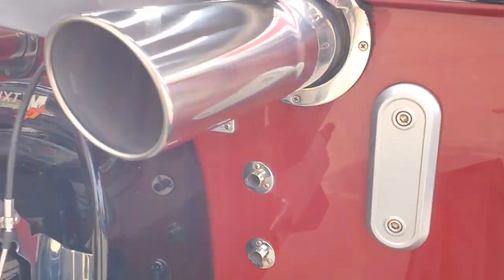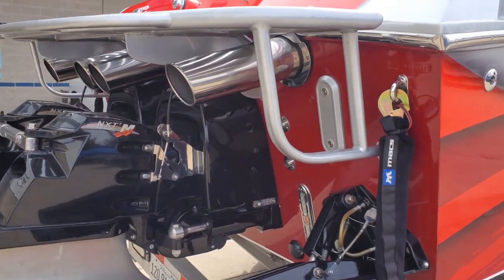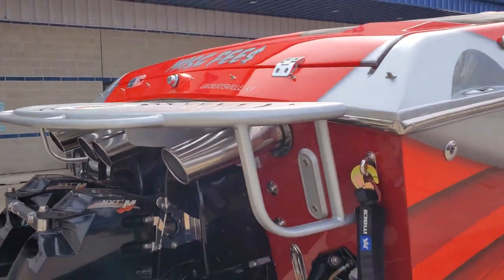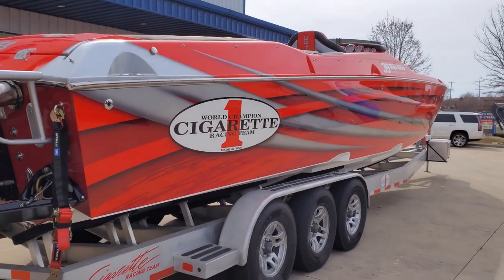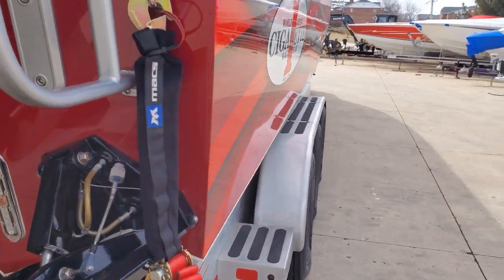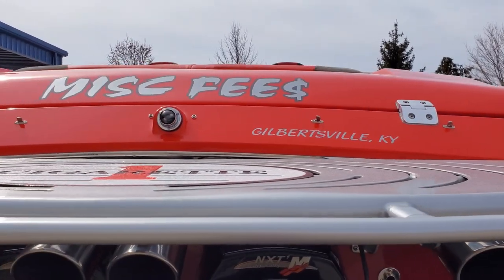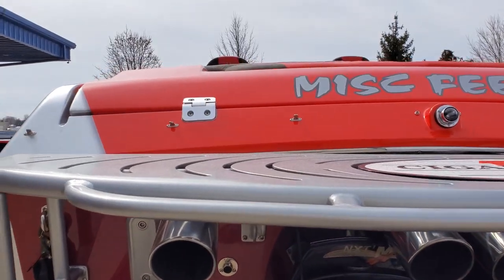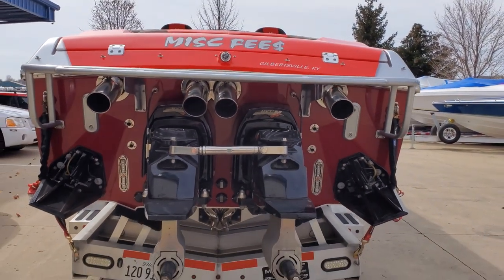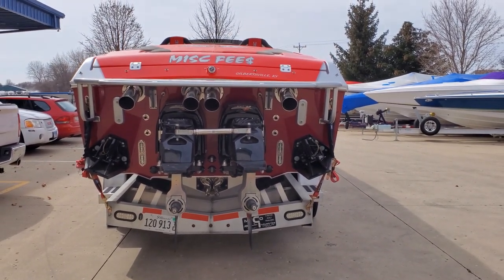Underwater transom lights. NXT drives. Beautiful platform. Now we're going to take a walk to the inside.